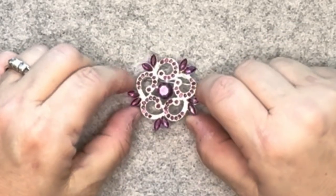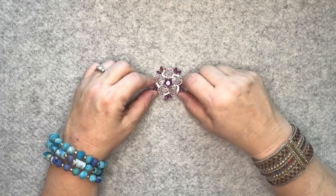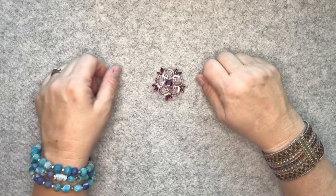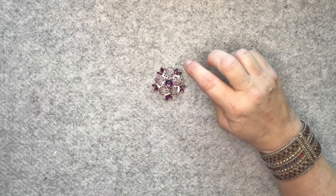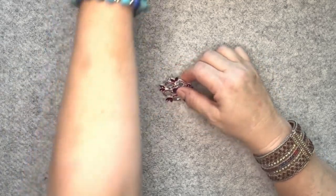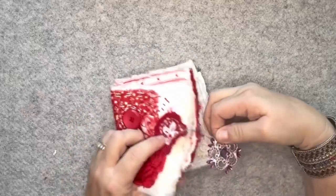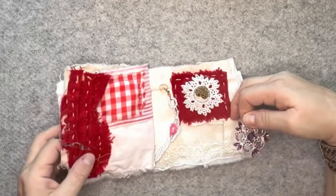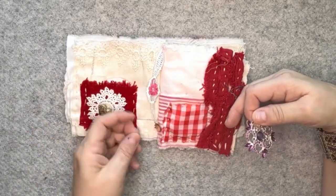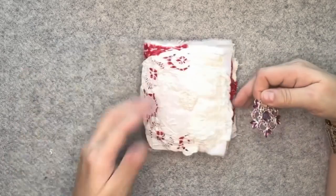So I'm curious, when you are out and about looking at estate sales or antique malls, what are some of the things besides vintage linen that you are looking for? I look for little brooches because I can use them on my books. I could use it as a closure. I could use it as a decoration. Sometimes it will appear, like in this one, as a little bookmark with a dangle on it. There's a little button. You just never know how they might show up.